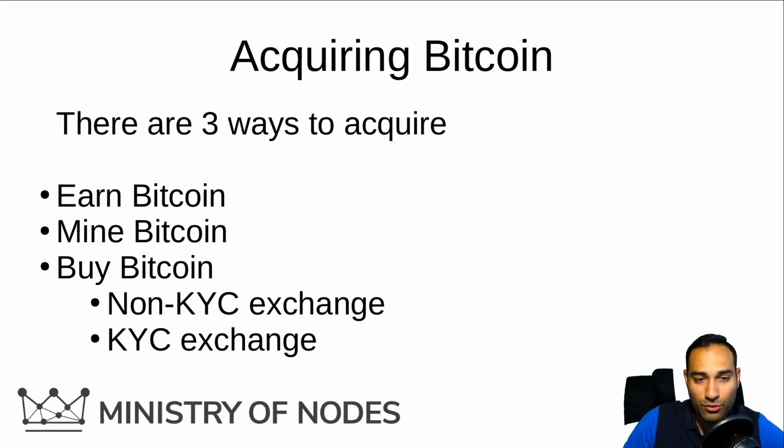So when it comes to acquiring Bitcoin, there's 3 ways to acquire Bitcoin. You can earn it. So for example, if you have a business or if you have some goods or services that you are producing, then you can always ask for payment in Bitcoin. That is the best way of acquiring Bitcoin. However, I concede that not everyone is able to do that.